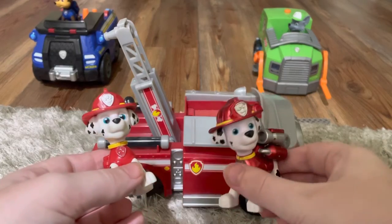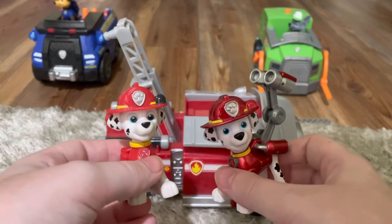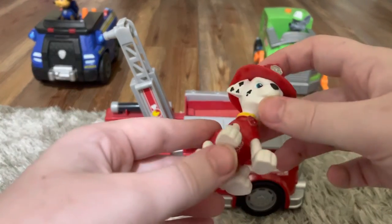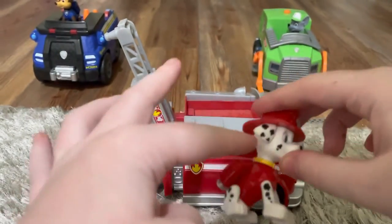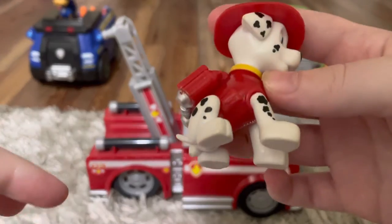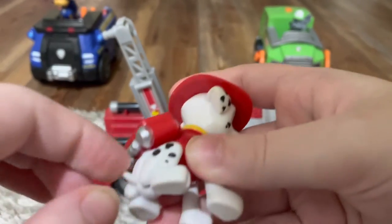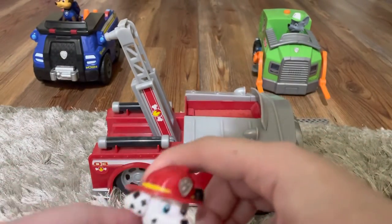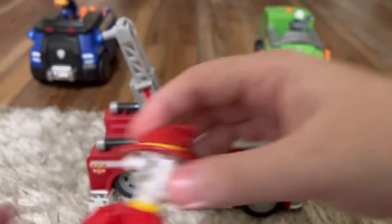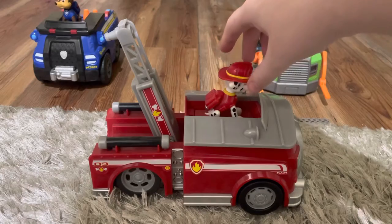Here's Marshall with a pup pack. Here's Marshall without a pup pack. So the two side by side. And he's a Dalmatian. You can see all those really cool spots, and he has blue eyes. So he's got a tail. I'm not sure if you can wag his tail or not, but he has the number 3 on his vehicle, which means he's the 3rd member of the Paw Patrol. And you can put him in there. So this one is really cool.